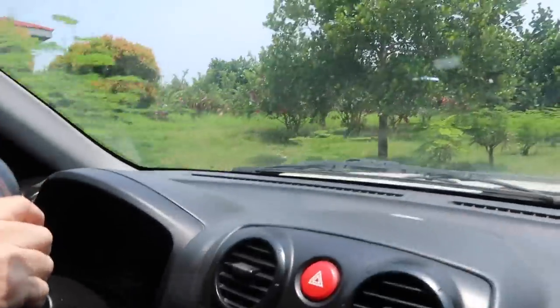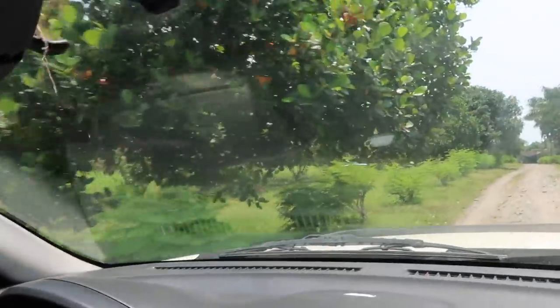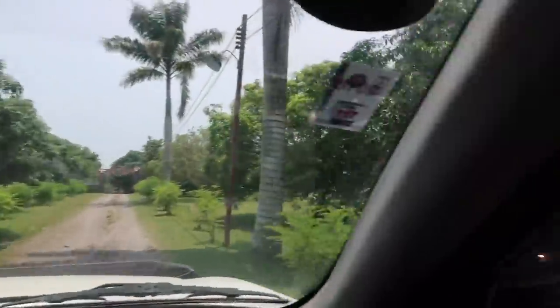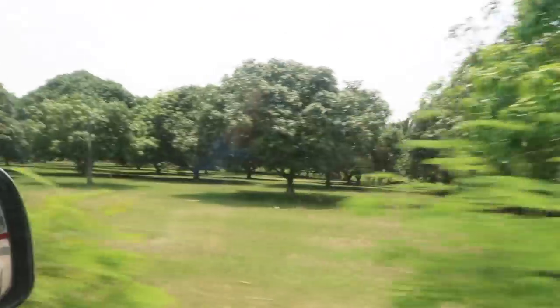I think that's the guardhouse, but there's no one there. Wow. This is Manny Pacquiao's farm. They have lots of guavas and mangoes. Wow, look at the mangoes. This is beautiful.